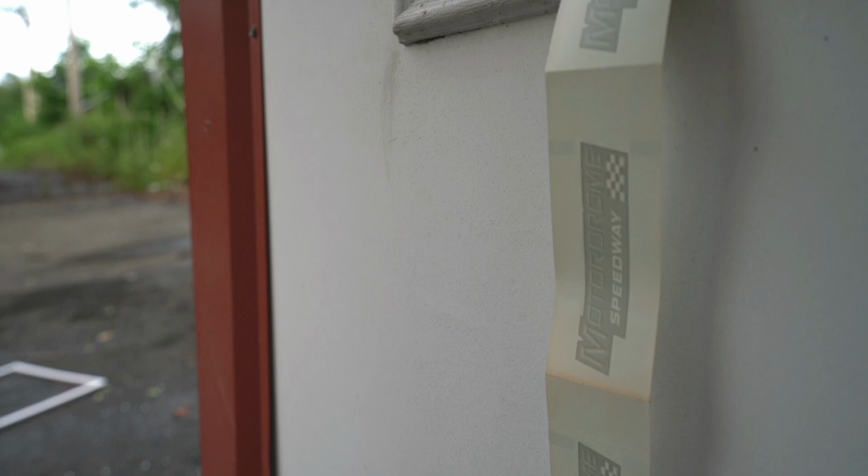Today, we find ourselves at another abandoned NASCAR racetrack. This one does have grandstands left behind. We have some wooden ones on this side and metal ones on that side. The history of this place is pretty cool.